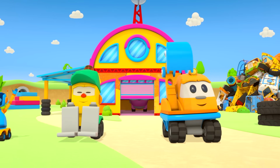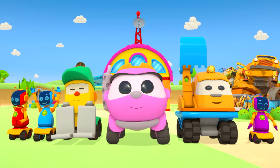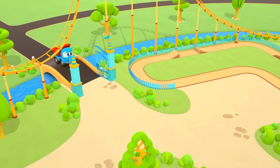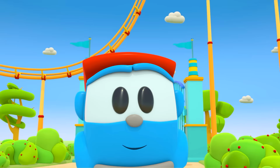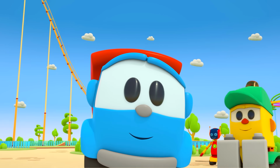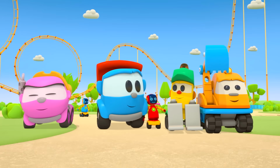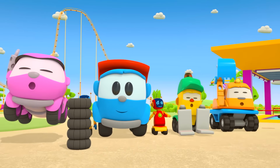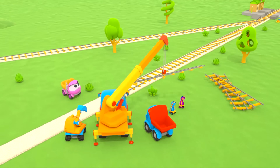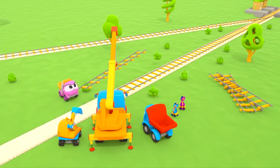Lifty and Scoop, robots and Leia, having a lot of fun. Who's the fastest one? They build the cars that are so good. Wheel, motor, and hood. Who brings the parts? It's Leo. Leo the truck. Leo! Leo the truck.